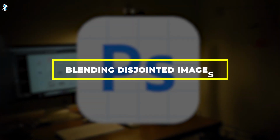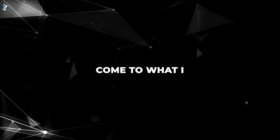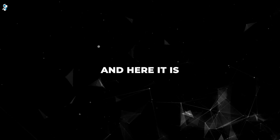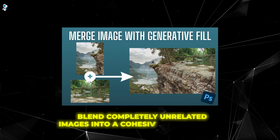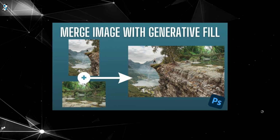And finally comes the mind-blowing use of the Generative Fill, which is seamlessly blending disjointed images together. Because now we come to what I consider the most mind-blowing capability of them all. I hinted earlier that I saved the best for last, and here it is. With just a few clicks, you can seamlessly blend completely unrelated images into a cohesive final product. I'm not exaggerating when I say this will change the world of compositing forever.